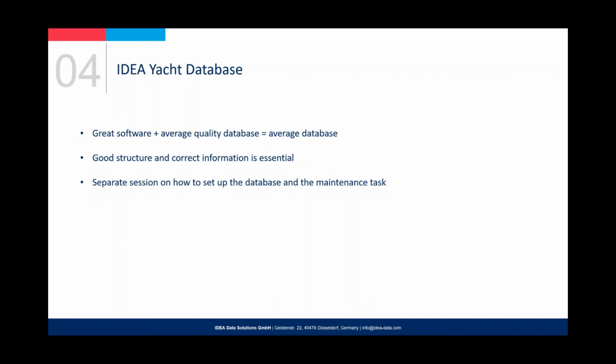A good software is just half the job done. It is extremely important to have a well-structured and populated database and maintenance plan. You can have the best software in the world, but if you have poor information, the software is going to be just average. By the way, we have a separate session on how to set up your own database and maintenance plan.